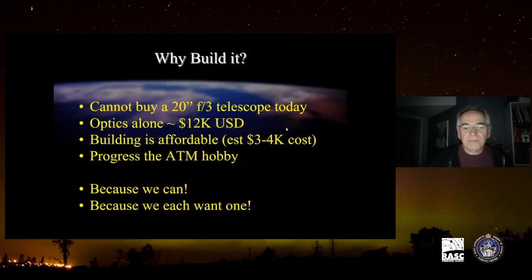There are a few companies that are making just the mirror, but it's around $12,000 US. When we did the math, we should be able to build these scopes, we're building 5 of them, for about $3,000 to $4,000 each is what we're estimating right now. Maybe even a little bit less. Well, we'll see. But it's just an order of magnitude lower than buying one, which is really excellent.